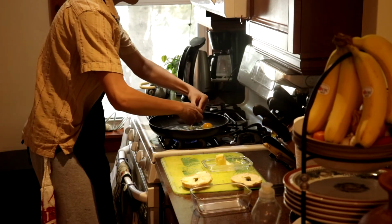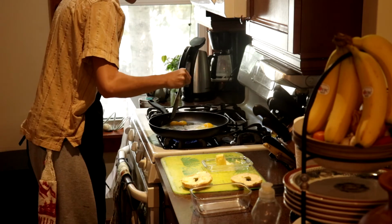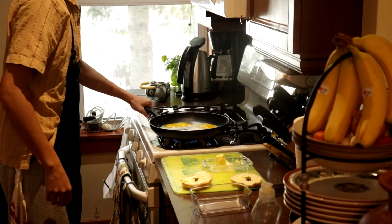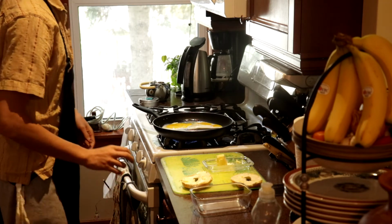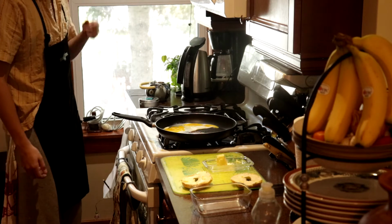But I should specify, I'm in no way a professional cook. The only experience I've had in the kitchen was working as a busser at a restaurant over the summer, but I'm not really a professional, so I don't really know if this is the healthiest thing, but all I know is that it works for sustenance's sake, and it tastes really good.